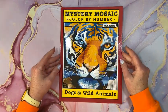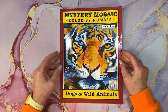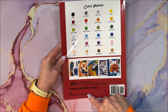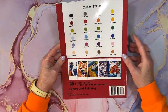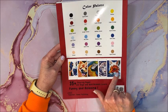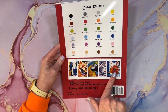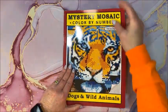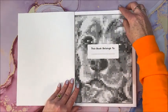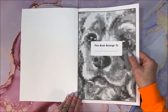Then we have the Dogs and Wild Animals. And again, this is by Sunny Publishing. Here is their color palette. Some images from inside the book. Oh, they look pretty. Look at the fox. Ooh. I have not colored in this at all yet. Haven't gotten around to it. But I'm sure I will.